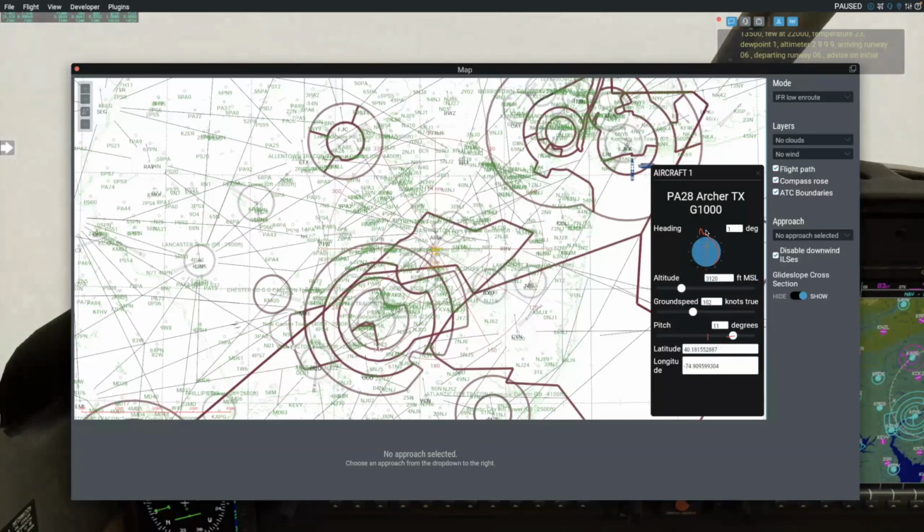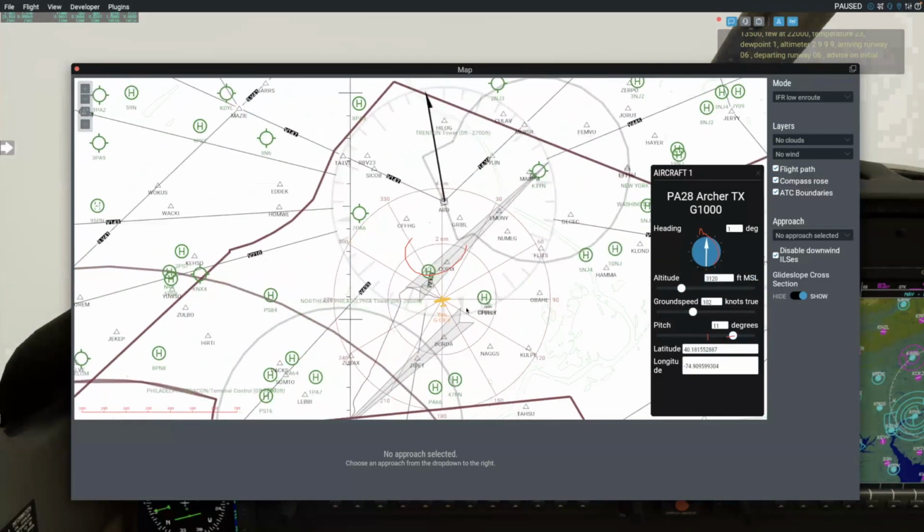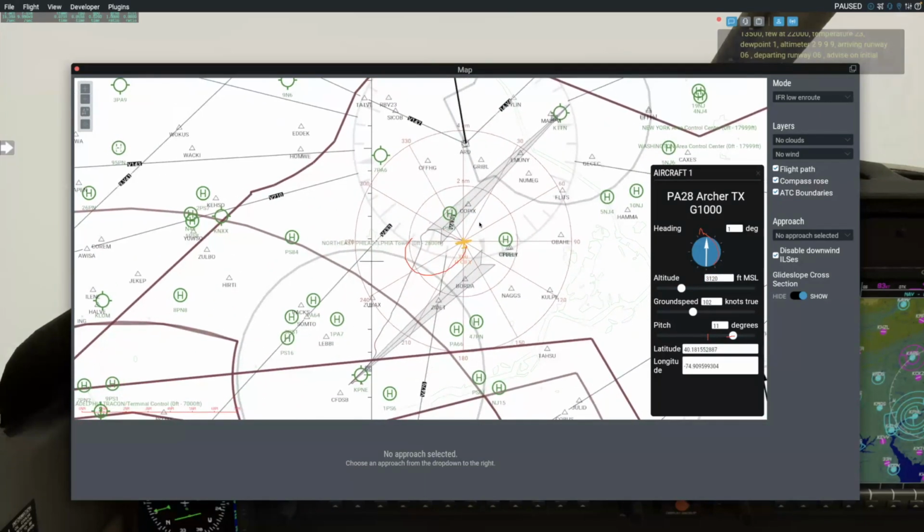Now go ahead and zoom in on your map, please. Good. And drag ourselves away from the R. Well, you're not too close to it. You're still about 5 miles or so from it, I think, right? Yep. That should be plenty of time.